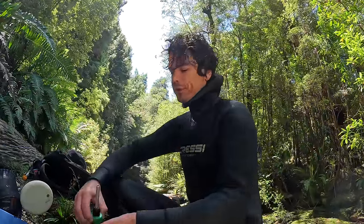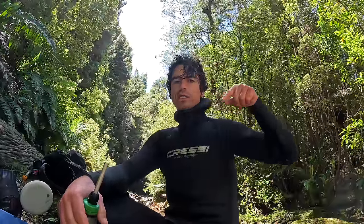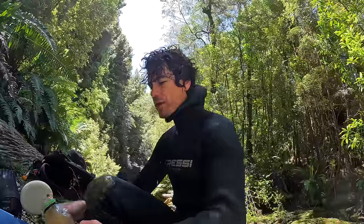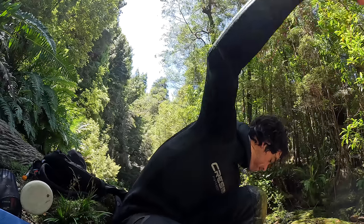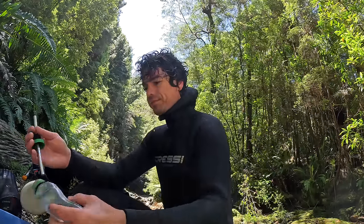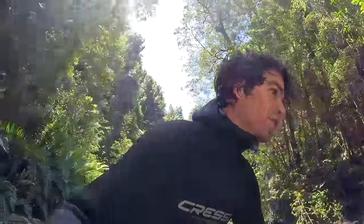So I'm just stopping for lunch now. I had about 2 hours over there and the crevice went all the way back and then across, and then there was another one that ran up the other side of the creek. And yeah, it was just pretty well consistent, nice little chunks. Stoked, like absolutely awesome way to spend the morning.